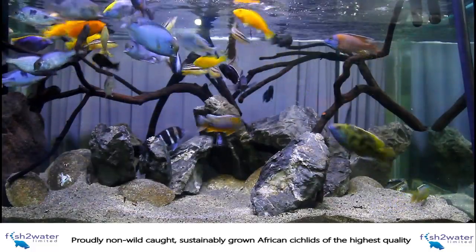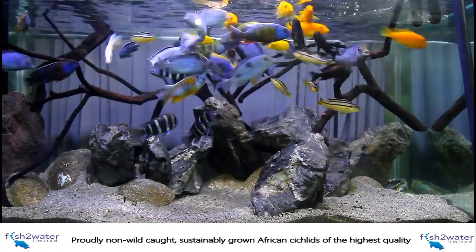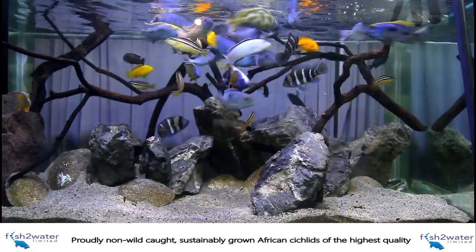What we're going to be discussing today is what we feed our fish. A lot of customers constantly ask us, they want the fish to continue looking as good as they are, and of course feeding, you are what you eat.